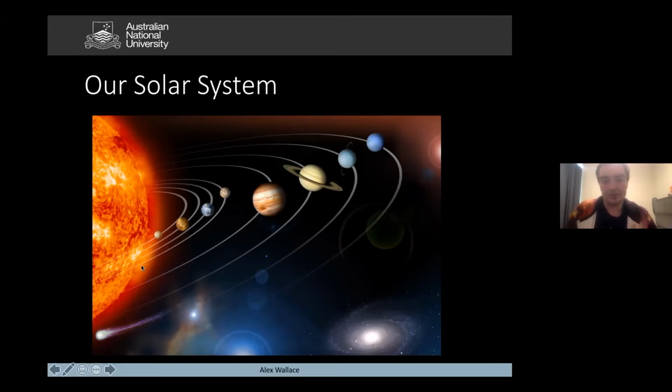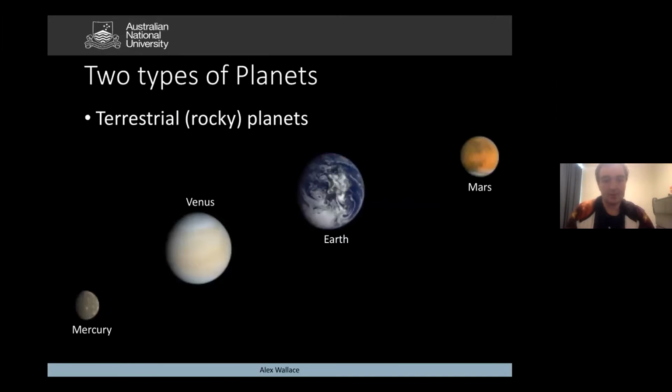But one of the reasons Pluto was demoted is that the other 8 planets fit into this nice pattern, these nice 2 groups of planets. So we have 4 terrestrial or rocky planets in our inner solar system. That's Mercury, Venus, Earth, and Mars. And what defines a rocky planet is that they have a solid surface. You can actually stand on these planets. Yeah, if you had a spacesuit for the other planets at least. And all of these planets are pretty close to the sun, so they're all in the inner solar system.